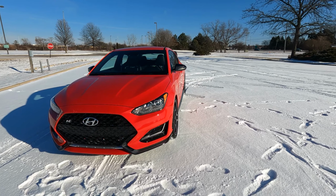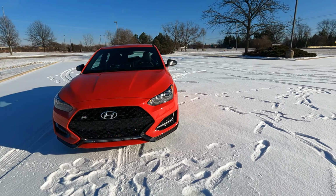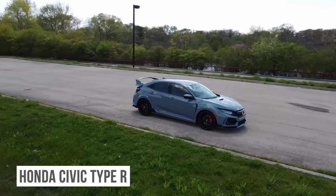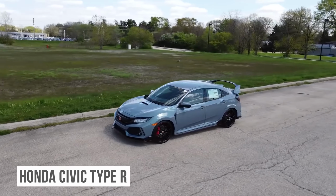So hopefully Hyundai does not get rid of it altogether in the future. Next, let's talk about the outside, because I think this Veloster N has a really good, aggressive, bold look without being over the top like the Civic Type R. And that is the biggest complaint about the Type R, because half the people will say it's just too boy racer like, right? Too over the top, and I could never drive something like that.